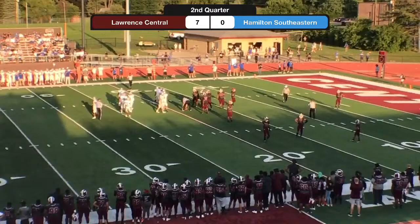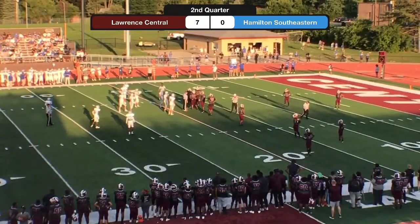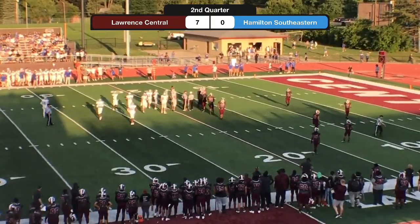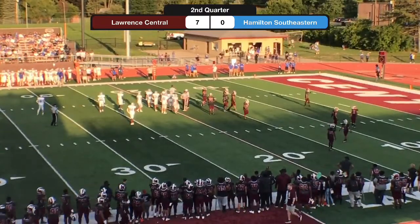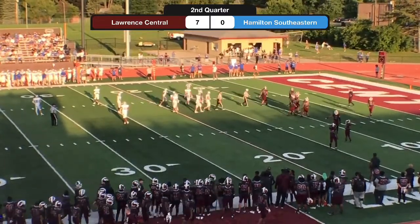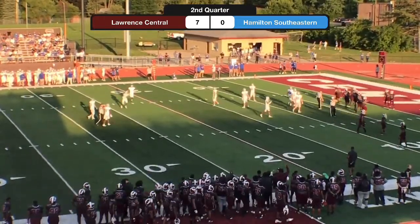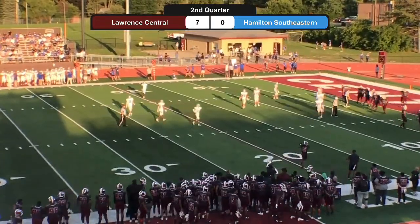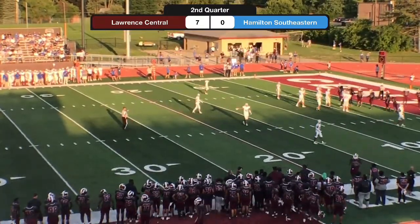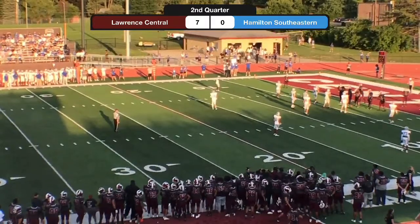But it looks like there's a penalty out on the field. And that'll be a false start on offense, which will take that ball back to the 1 yard line for the Bears. So backs are against the wall. Definitely do not want to give a safety up in this situation. Very tough to get a punt out with the limited amount of space. Lawrence Central in a little bit of a pickle here with 8 minutes, 54 seconds in this 2nd quarter.